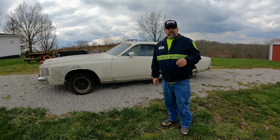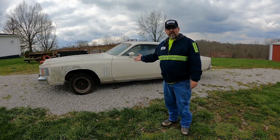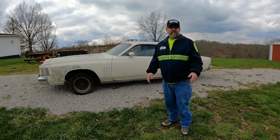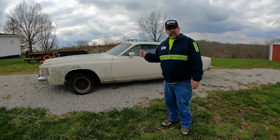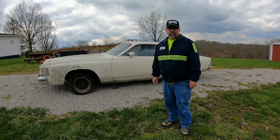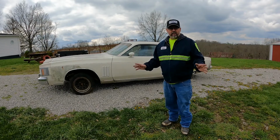The only thing is, I broke my number one rule when buying this car, as I never buy a car sight unseen. Well, this car I bought sight unseen. I saw a couple pictures of it on the internet, and that was it. But with it being a Chrysler 300, and they had only made 4,292 of these in 1979, I've never personally owned one, so I was like, absolutely.